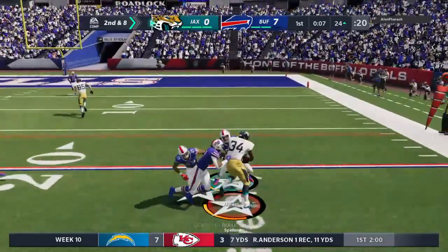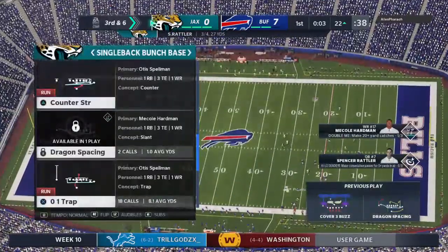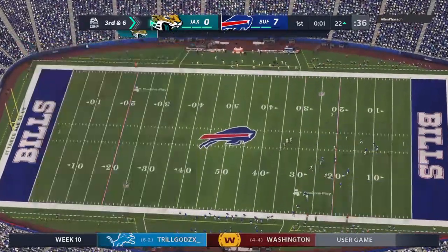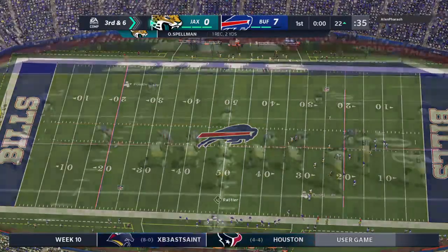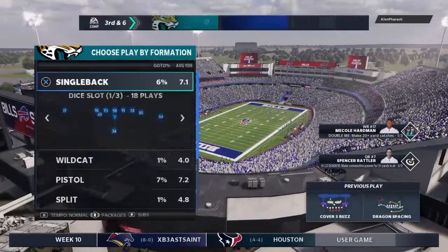And he's got his man out of the backfield. That's complete. They'll get a couple yards on that one. And just like that, it's 3rd down. They had the catch on 2nd down, but it didn't help at all. And now they're looking at 3rd down here.